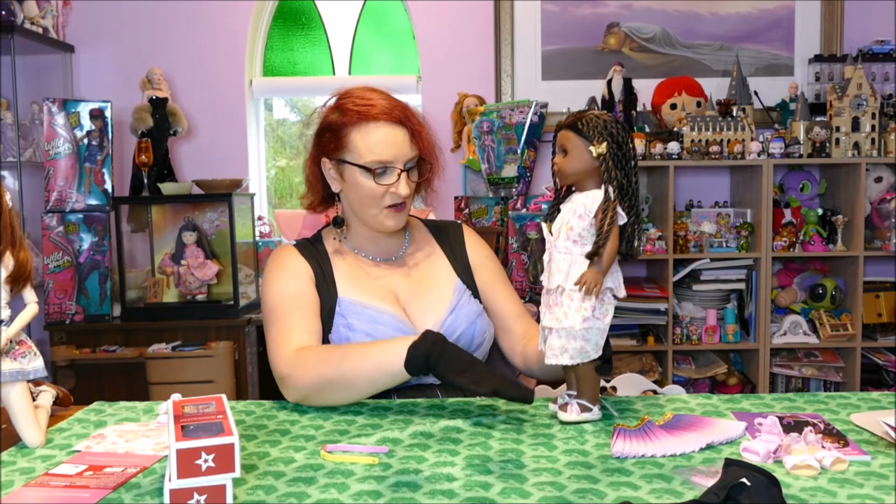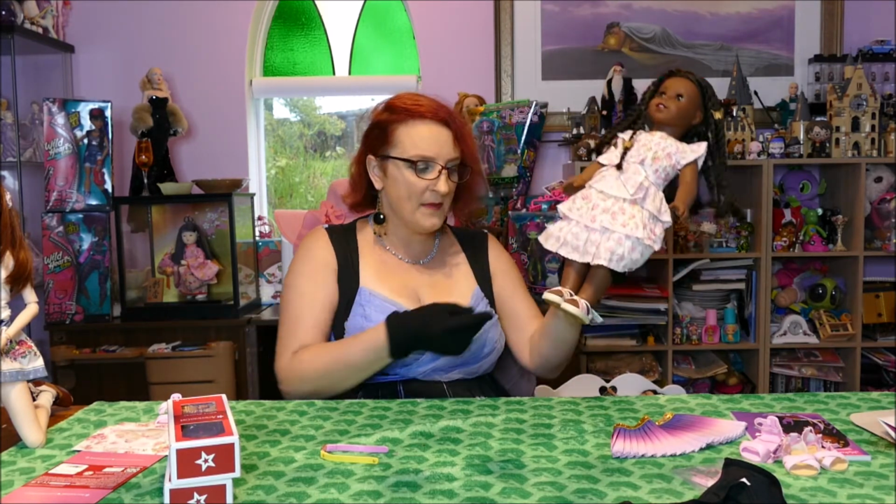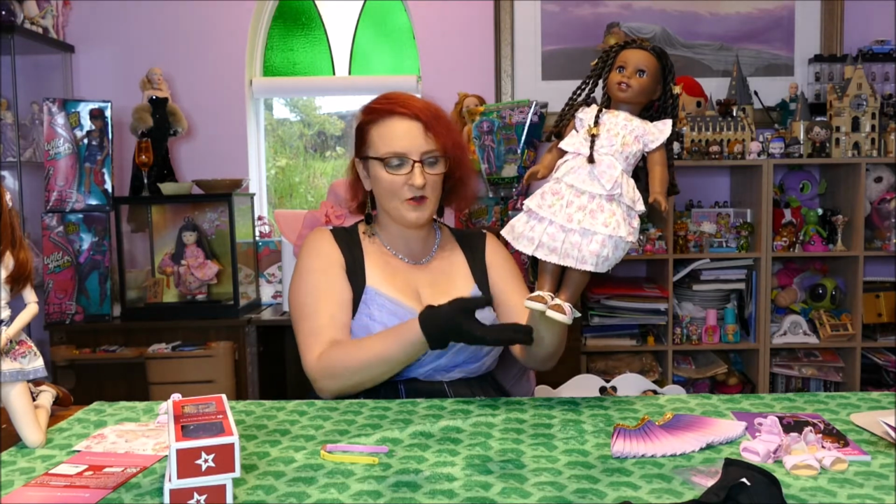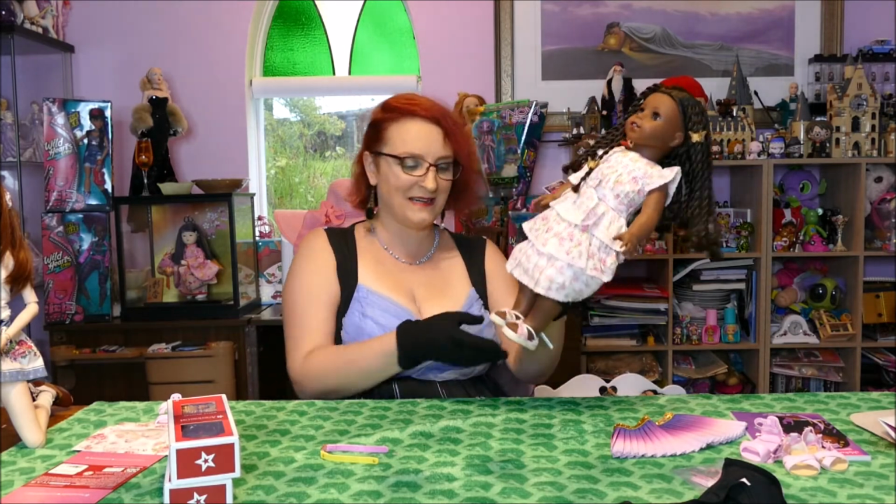But I'm not complaining. I do have a complaint about the shoes. The shoes are gorgeous now that I've got them on. Annoying as hell to put on. Every time the elastic pulls to put the toes in, the back part would go flat against the shoe, and I would have to try and get my finger in there and pull it out.